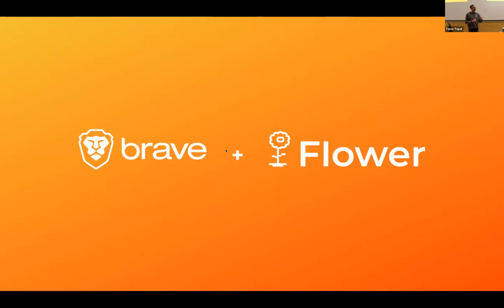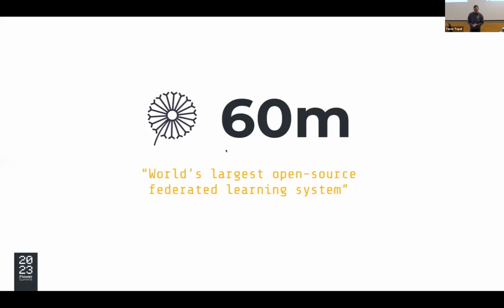It'll take a while to build things out. Momentarily, I'm going to hand over to Stefanos, who's leading the project, as well as Lorenzo. But when it finally manifests, we're hoping to see a system unlike anything you've seen before, with 60 million real users, Brave browser users, using a system where components use federated learning. This will be the world's largest open source federated learning system, a tremendous step forward for federated learning as a domain. So I'm now going to hand over to Lorenzo and Stefanos to give you all the details of what they're doing at Brave.